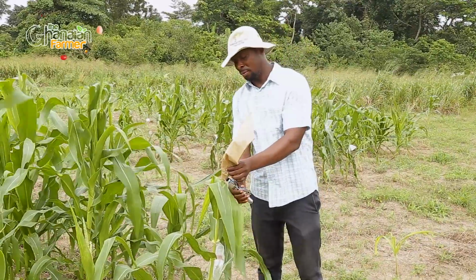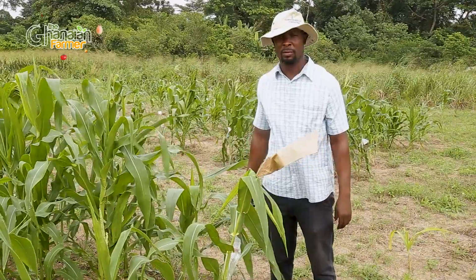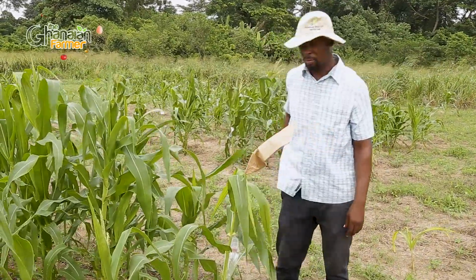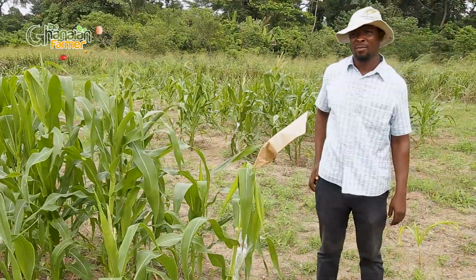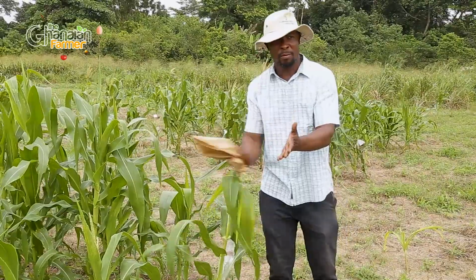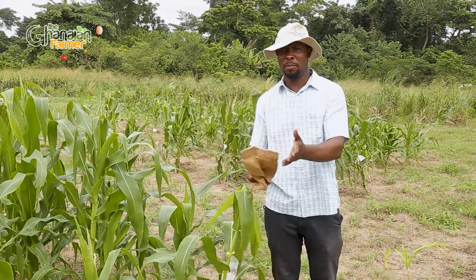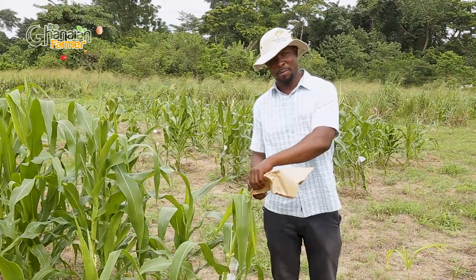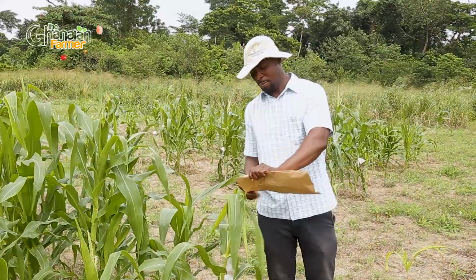Then after, you start what you call hybridization, where you designate some of your selfed materials that you obtained as your male and others as your female. So then you cross the male with the female. Once you get the seed, you plant it. We call it ear to row. You plant it, and then you evaluate the offspring that will come.